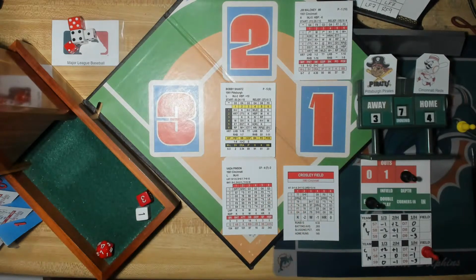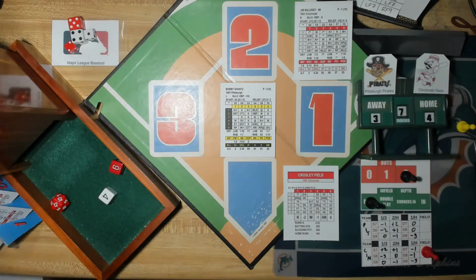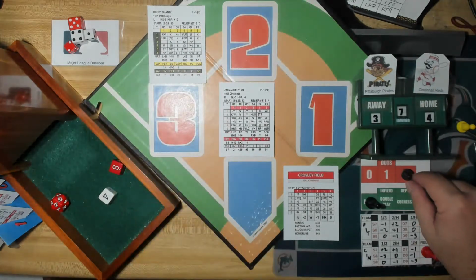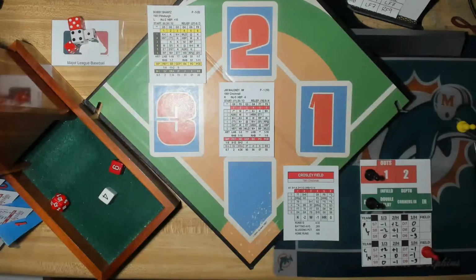Two outs now, and here is Pinson. Pinson is 1 for 3. 2 outs, bottom of the 7th. Reds lead 4-3. Shantz, 6-5. Pinson, 6-4. A line drive to right, short, but Grote is there, and that will end it. So nice job by Shantz, a 1-2-3 inning. Still 4-3 in favor of the Reds after 7. We go to the top of the 8th inning.